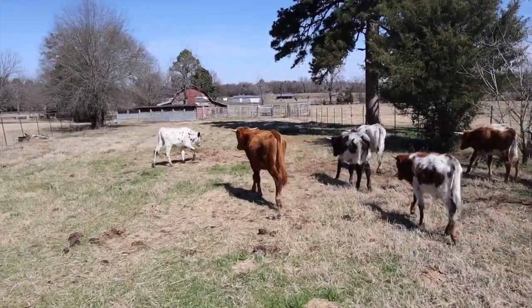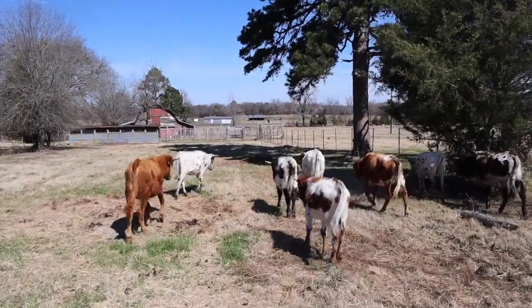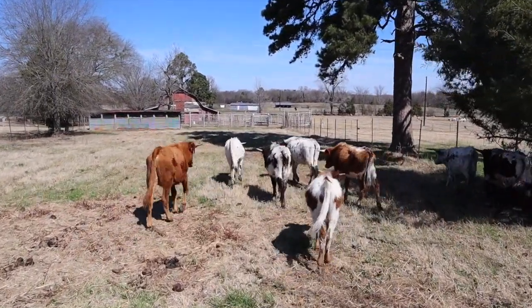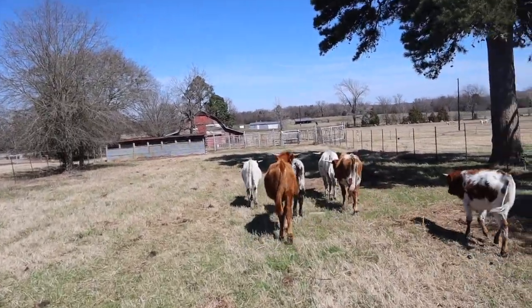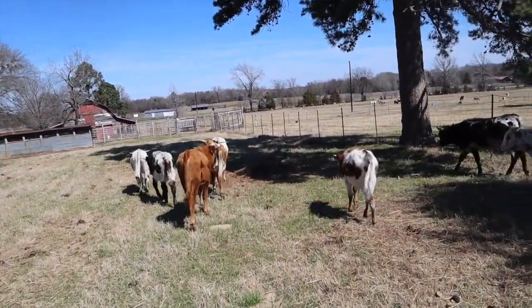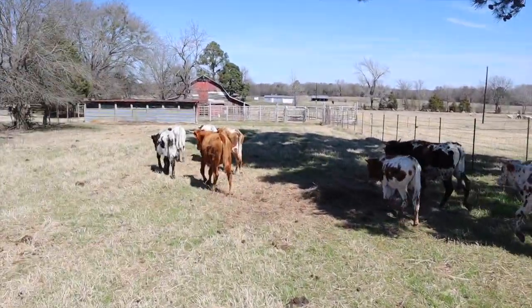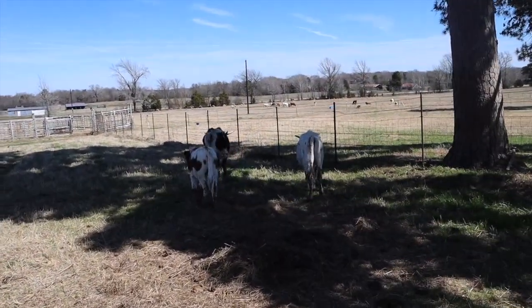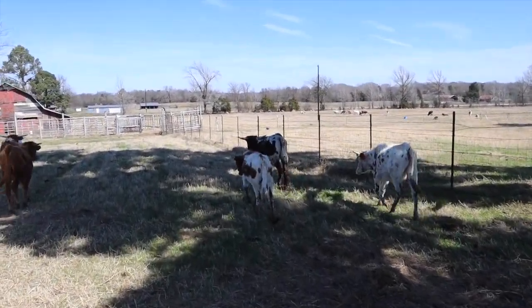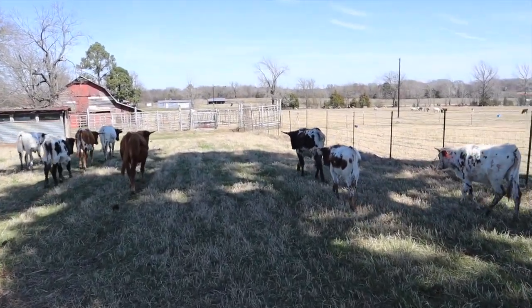These guys are super easy. All I have to do is walk, and look at this. Moving 8 Longhorn steers by myself, there's no yelling, there's no nothing, just kind of walk behind them and scooch them forward. No hooping, no hollering, no nothing. It's easy. Come on. Let's go. Go to the corrals. I think it's so cool.